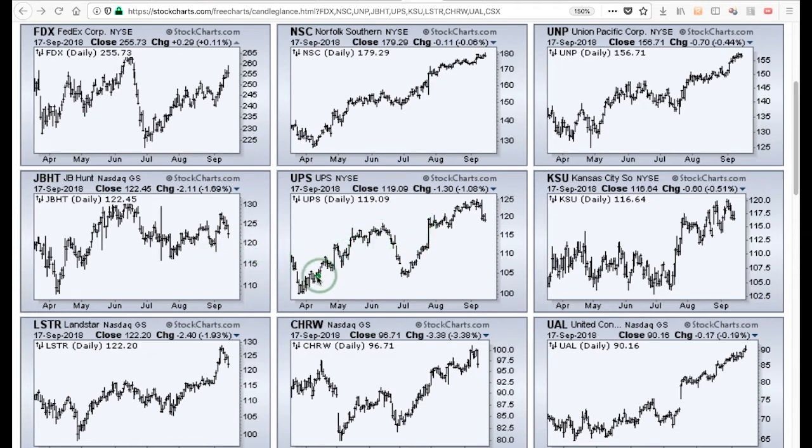UPS, one of the stronger stocks, a little more volatile because it had that sharp pullback, but then moved to a new high here. Pretty sharp pullback now, but I see support coming in this 118, 117 area. You got broken resistance and then the lows there coming in to mark support.